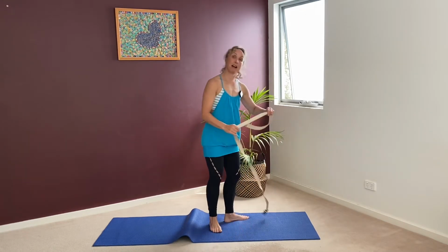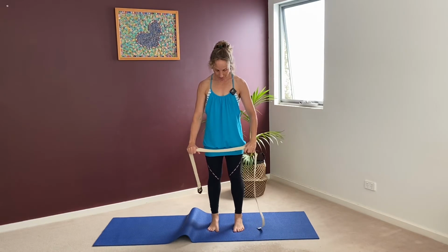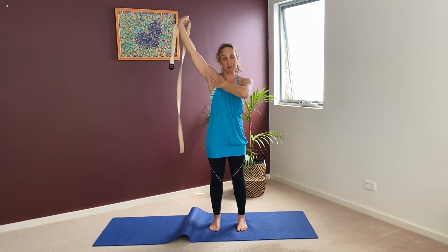So grab your strap or your towel, have your feet parallel, spread your toes, get your feet into alignment, stand with good posture, look straight ahead. And then holding a little bit wider than shoulder width, it's going to come up, and you feel a stretch through this area, the front of the shoulders, armpit, chest. Feel your chest lift. Don't force, just hold that stretch. Don't arch into your lower back. Okay, and then release. We'll do it 5 times, and each time you'll go a little bit further.